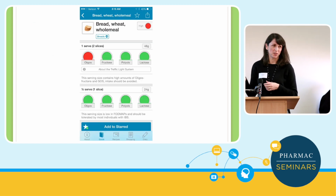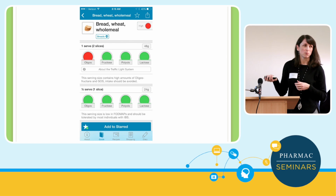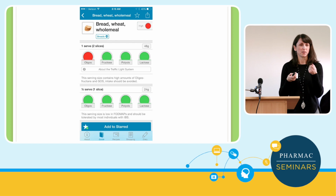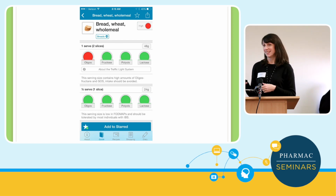So this is something I always show to people, how we've got a red light next to bread, and that's because that's 2 slices. But if it's 1 slice, we've got a green light. So it's really important to teach people. If you have people in your clinic who say, oh, I've downloaded the app, I'm going to use this, just say, look, just make sure that when you see the red light, it doesn't always mean you can't eat that food. This is per day, is that? No, per sitting. Per sitting.